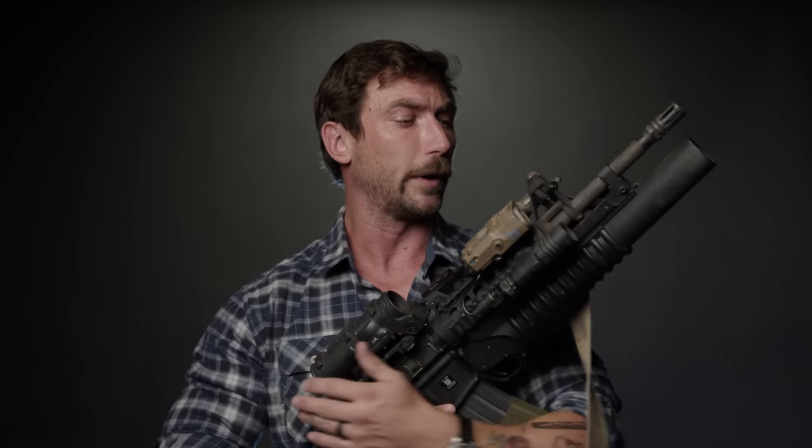So when I talk about the block programs, you have a Block 1 and a Block 2. So when it comes to Block 1, it's essentially the different types of components, the different types of optics and lights and lasers that you can mount to your rifle. The Block 2 program came a little bit later, around 2012, and added much more upgraded parts. So again, the military being the military, the Block 2 system was implemented.